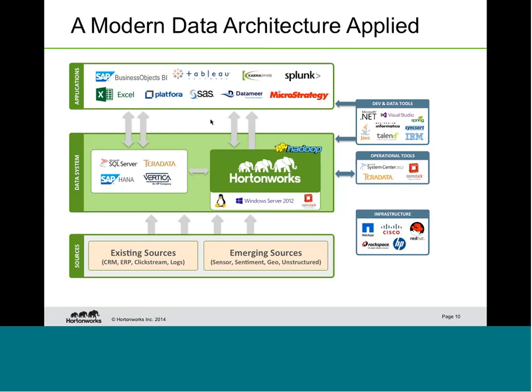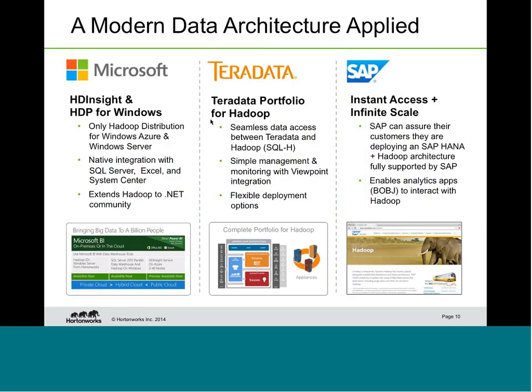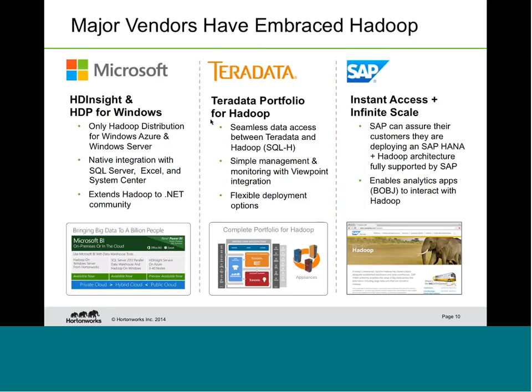So when you look at this architecture applied, you'll see that Hadoop really is able to be deployed across Linux, Windows, virtual environments, private cloud, public cloud, and even appliance footprints, and be integrated in a way that is very targeted to solving specific business needs, but in a way that leverages existing skills, which I'll get into. And what we've seen, particularly in just finishing out the point in the Tony Baer quote earlier, is that major vendors have embraced Hadoop as part of a holistic data architecture.